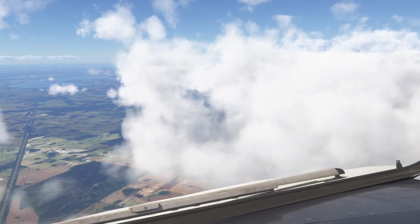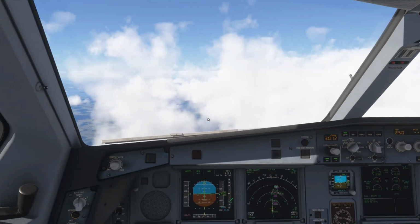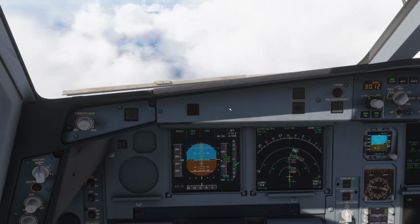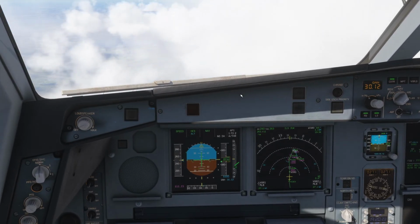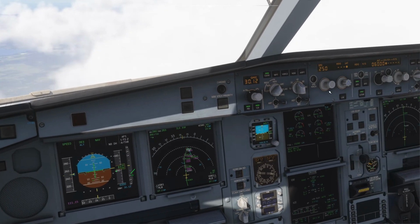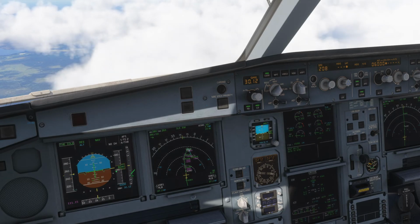We're really catching this guy. Who's this American in front of us? Hey, American, are you on the rides going to Orlando? Yeah, we're going 250 knots. You're like a mile behind me. All right, no worries. We'll pull it back to 210 now. Thank you, sir.